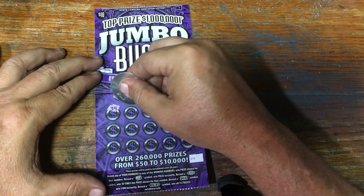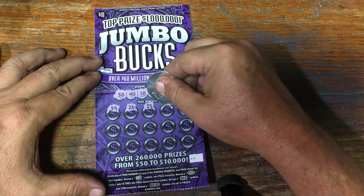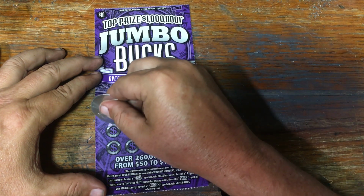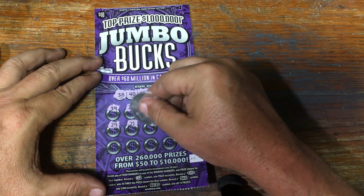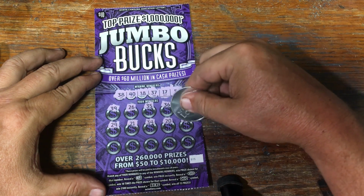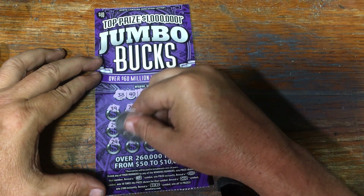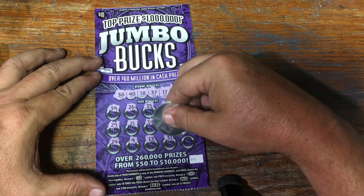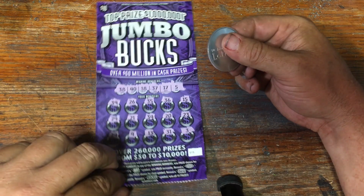39 is a one off right smack dab between our 38 and 40. No 26. No 35. 36 is another one off. No 15. No 29. No 21. No 34. No 20. No 23. No 24. No 9. No 13. No 31, and the clutch corner is a 3. So nothing on that Jumbo Bucks.